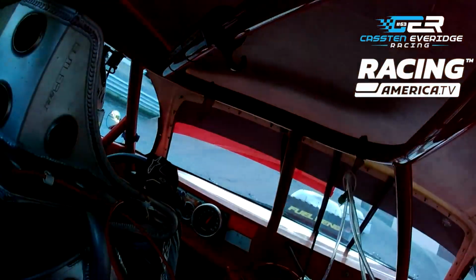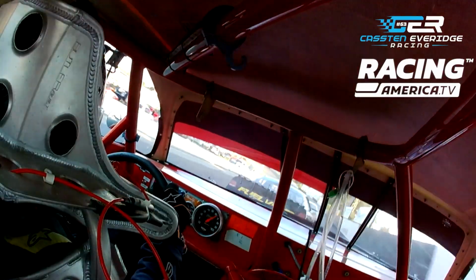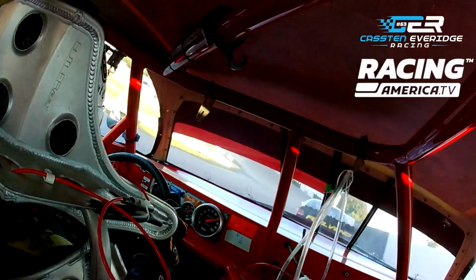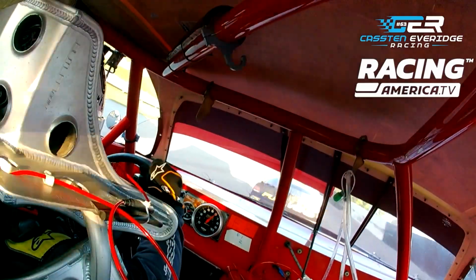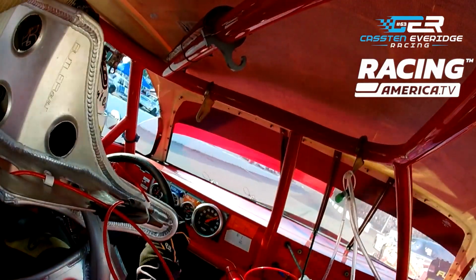So Don Mahaffey leads lap number one, Joe Cooksey in second. Cassten Everidge goes third right now. Looking on back, Tommy Cook in that number 8 car goes fourth. As they come out of turn number 4 once more.